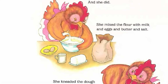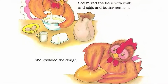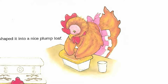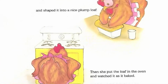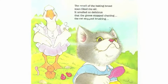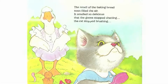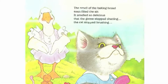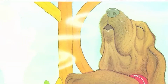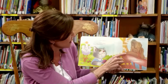She mixed the flour with the milk and the eggs and the butter and the salt, and she kneaded the dough, which means she pressed it together with her wings, and she shaped it into a nice plump loaf. And then she put the loaf in the oven, and she watched it as it baked. The smell of the baking bread was so delicious that the goose stopped chatting, the cat stopped brushing, and the dog stopped napping.